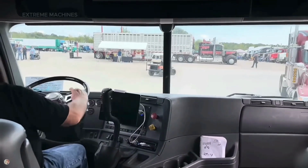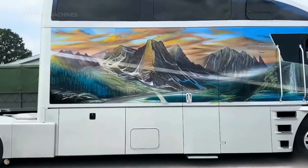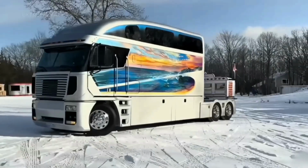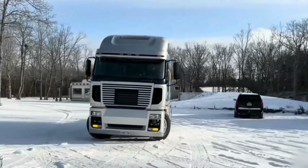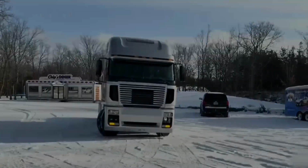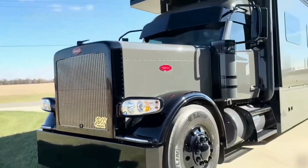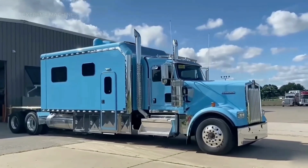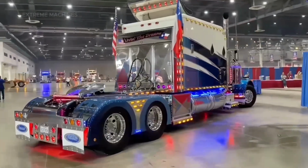The owner lives in it full-time with his wife, crossing America, every state, every highway, no mortgage, no landlord, no fixed address, just the open road and everything they need already on board. Honestly, they might be living better than most people in traditional homes. 9 trucks, 9 different definitions of luxury on the American highway, from $280,000 daily drivers to $900,000 rolling mansions. These rigs prove that home isn't a place, it's wherever you park.